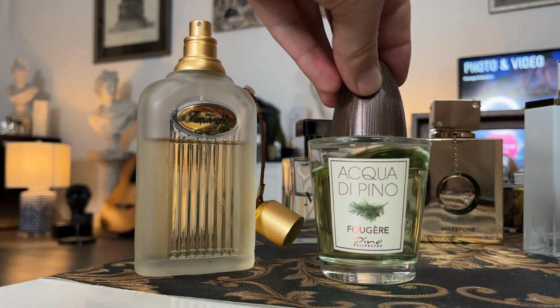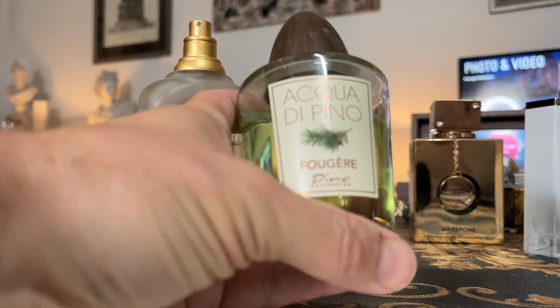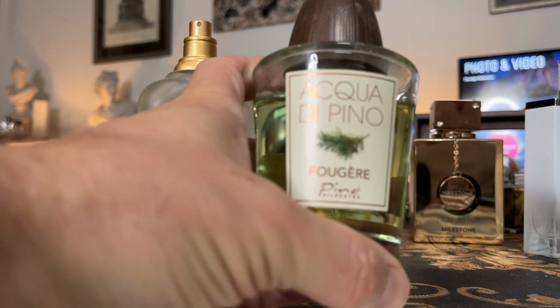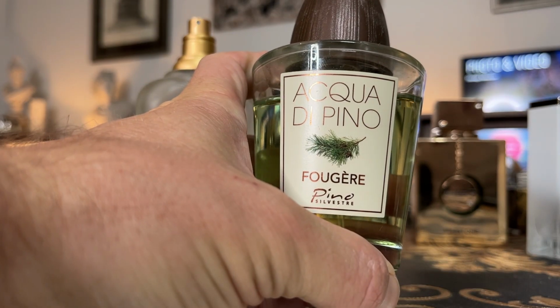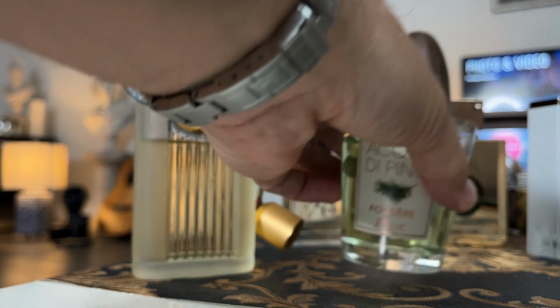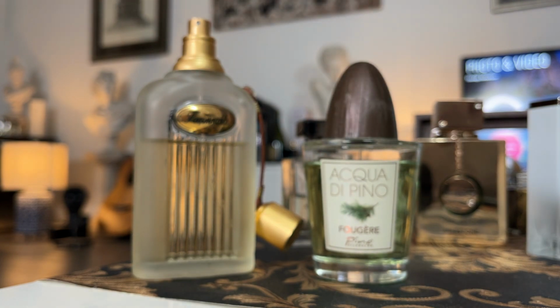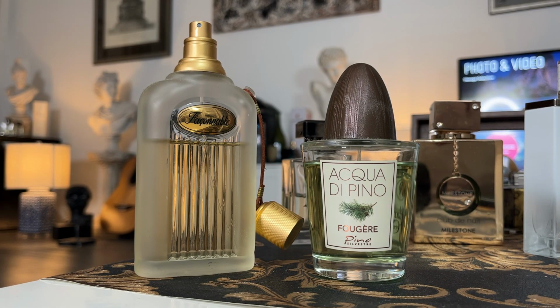Next, Acqua di Pino Fougère. This is from Pino Silvestre, and it doesn't really smell like a fougère. That's my only criticism, but it is a beautiful green, crisp, soapy fragrance. Very, very translucent, clean, kind of vibe of if you might want to wear Mugler cologne or something like that.